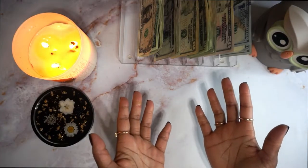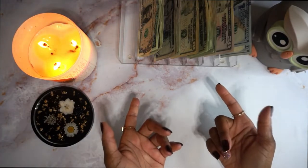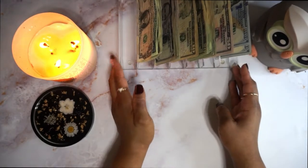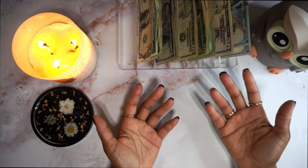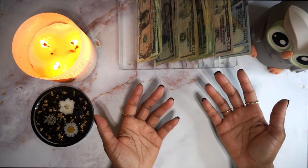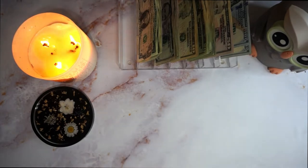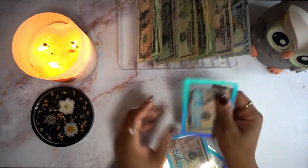Alrighty, so we got the money laid out. If you saw my budget with me, you'll know that we're not stuffing that much for my sinking funds because I got my bonus, and I'll be stuffing the majority of my sinking funds with that. So let's go ahead and get started. We're going to start with my cash envelopes.